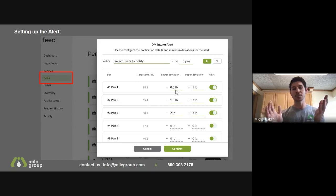So let's just use pen 1 as an example. Currently targeting 38.8 pounds of dry matter per head. What we're showing here is if it goes below, let me do some math on the fly, 38.3. If it goes below that, or if it goes above 39.8, then we'll receive an alert because our amount of feed delivered to that pen at the end of the day was outside of our accepted deviations.